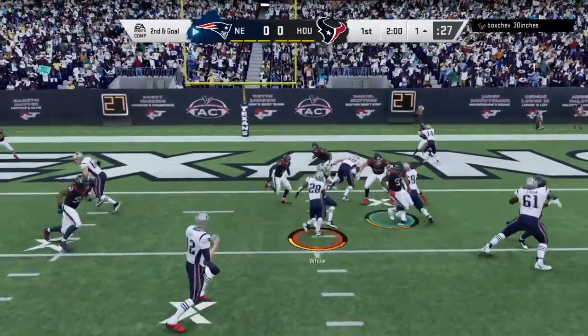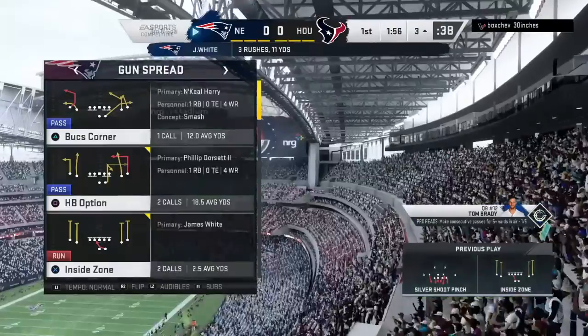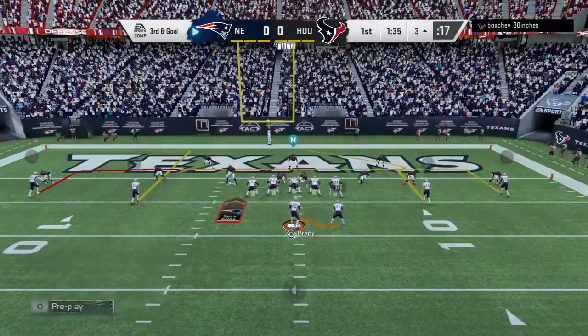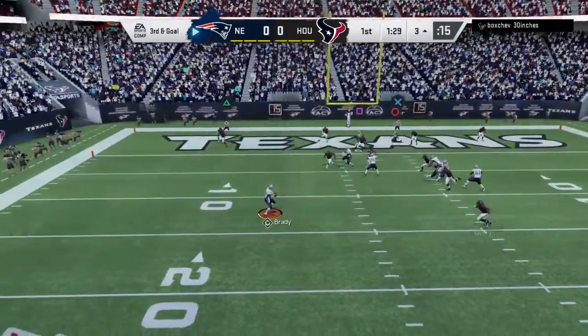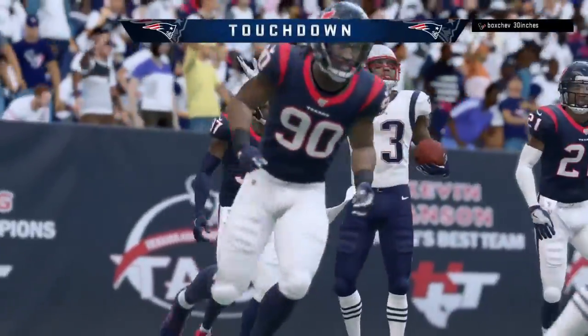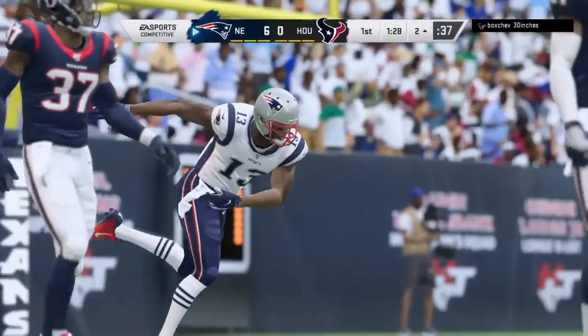Defensively, they must have been expecting a pass. They were in the dime look out there. I think maybe they were deciding to go with it. The 3 now. This is 3rd and goal. They go play action for White. Now it's Brady. Dorsett's got it. Touchdown, Patriots. Nice touchdown, the 3-yard touchdown pass.